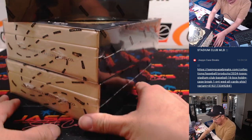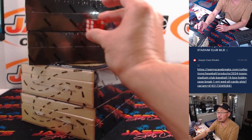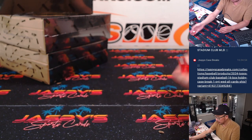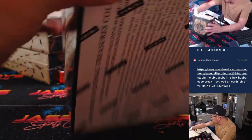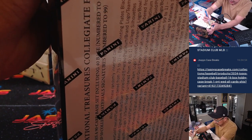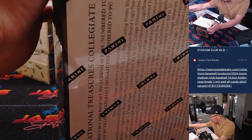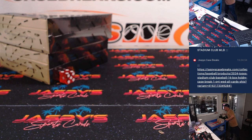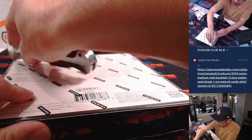All right, so four box case. We'll roll the die. Top two, we'll go 1, 2, 3. Bottom two, 4, 5, 6. Four. Bottom two, 4, 5, 6. This we will save for the second half, which would be pick your team number four. We'll mark that so we know it comes from the same case. In fact, I'll keep it right back there for safekeeping. And away we go. Good luck, everybody.